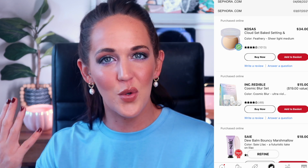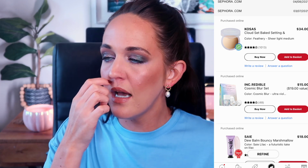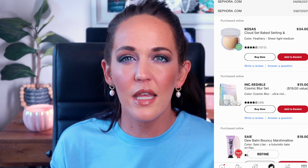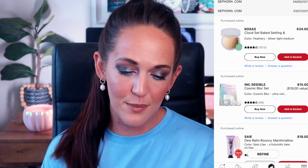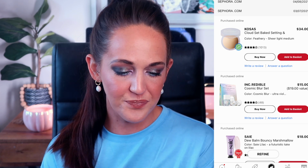Again, in my head, I've owned this powder for so much longer, or maybe I've just completely lost track of the sense of time, because the last year of my life has felt like 10 years. That could be why. But I purchased the Kosas Cloud Set Powder, which I'm currently working on in my Rolling Project 10 Pan, fingers crossed, hoping I will have that as an empty before the end of the year.